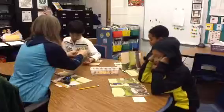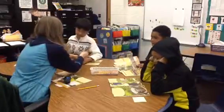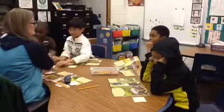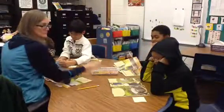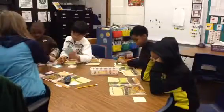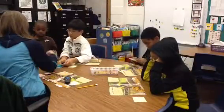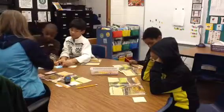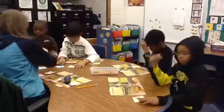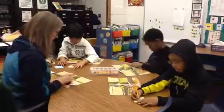Wait, which page? Number 15. But how about step 2? Oh, wait, which page is it again? How many steps are there? Page 11. Okay. I thought we were supposed to make this short. We do. Don't close your book. We've got to go back now to step 2 and figure out what step 2 is. Joseph, what is it?